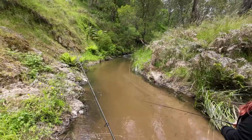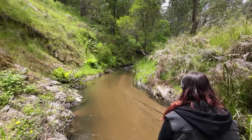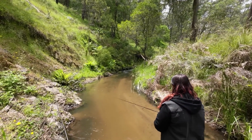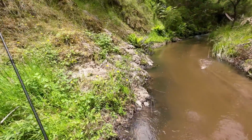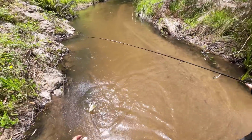Check this out. Now try and go right up there in that fast water. Great cast. You'll get a fish with this cast. I bet you will. You got him! Hold your rod up, hold it up. Told ya. Is it okay for this rod to bend?